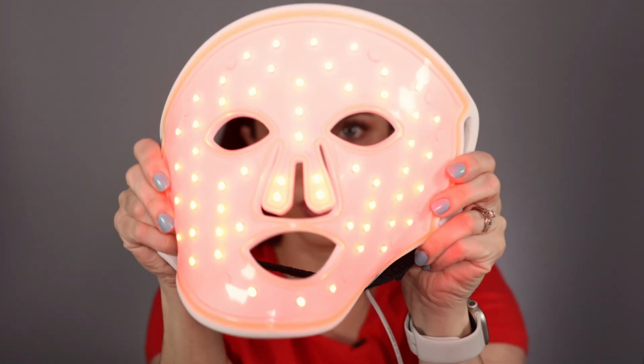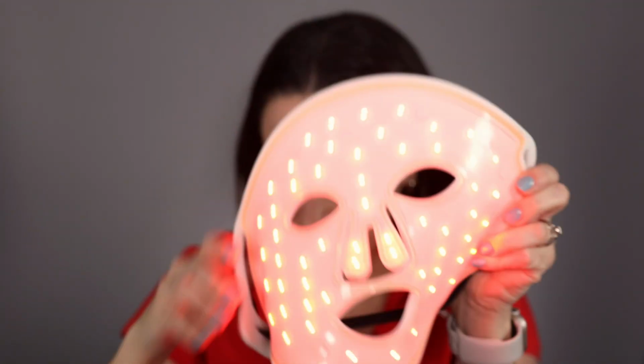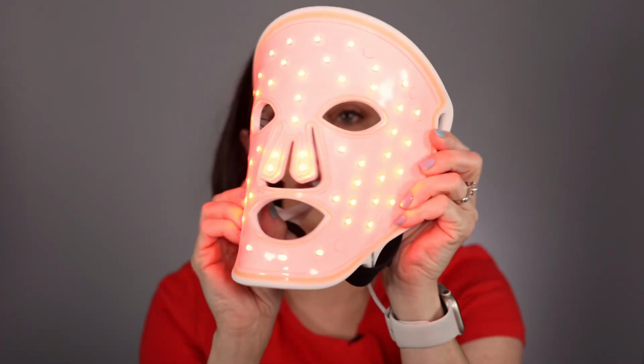This is very, very flexible. So this is great if you are someone that travels and you want to wear this while you're on trips. The other one from Dr. Dennis Gross, that's not going to travel well. It's probably going to need to be wrapped up in your suitcase. I'd be worried about this breaking, honestly. This is going to travel super well.